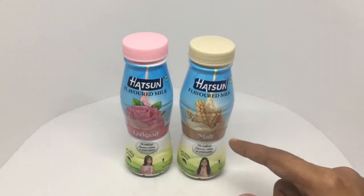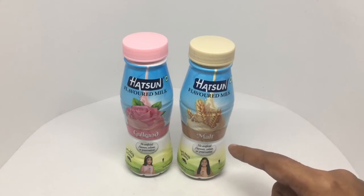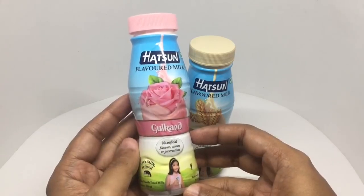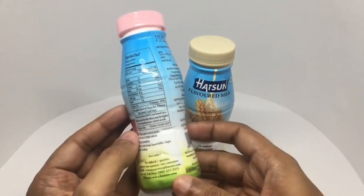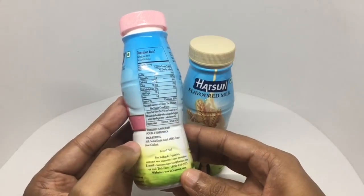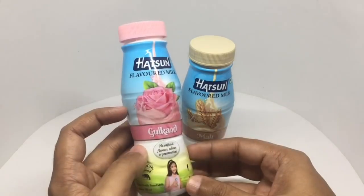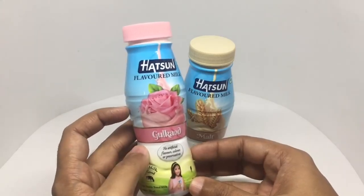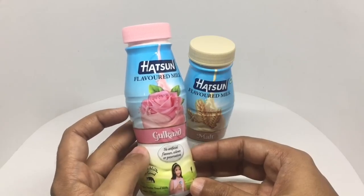This has really nice malt flavor. It's very creamy and not too sweet. This is gulkand flavored. Really beautiful packaging. Similarly priced. Ingredients are milk solids, sugar and rose gulkand. Rose gulkand is a syrup made out of roses. Usually smells amazing. And tastes very unique, so this should be interesting.